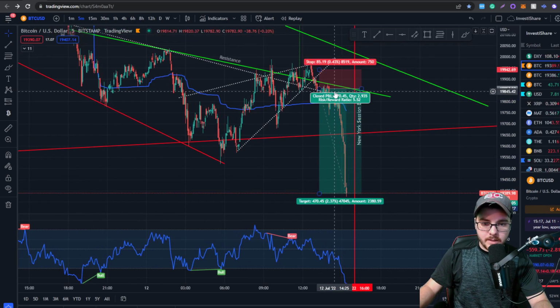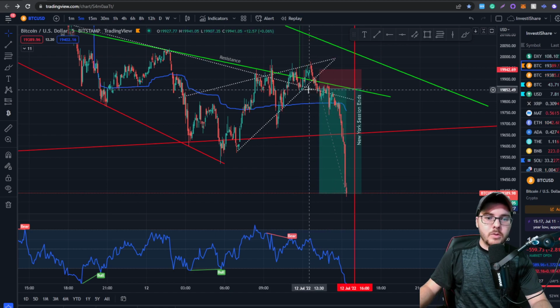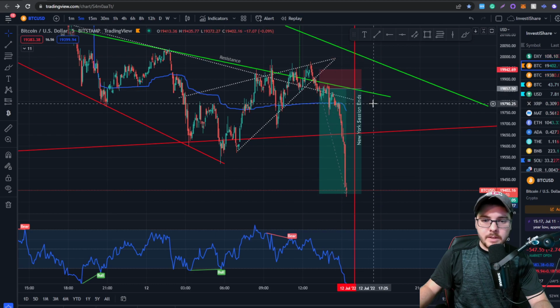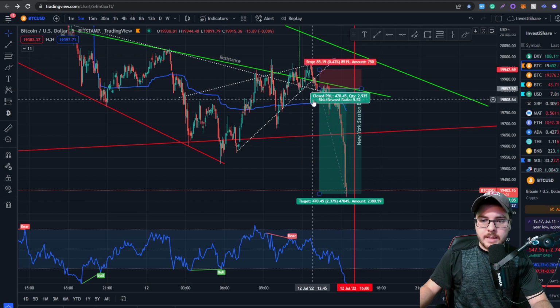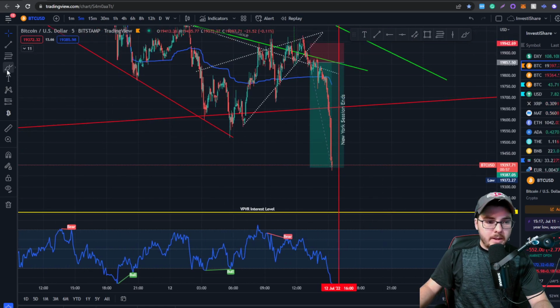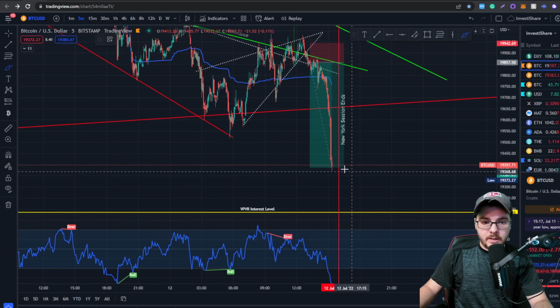Moving my stop loss into the break-even zone for those of you who may still be in the short. I'll most likely be moving it a little bit into the profit zone, actually around 19,800, and riding this out as much as I possibly can. If we end up coming back up, you could technically close this now if you want to.